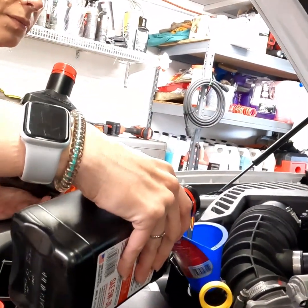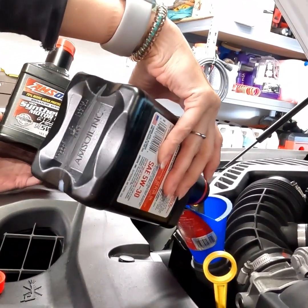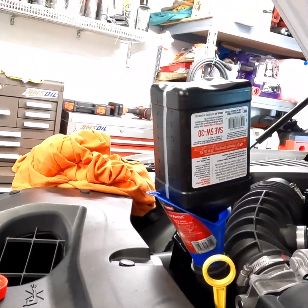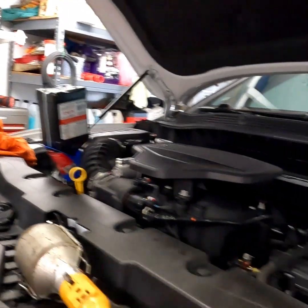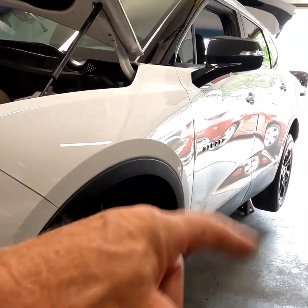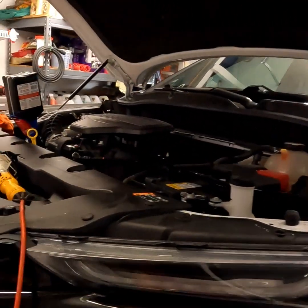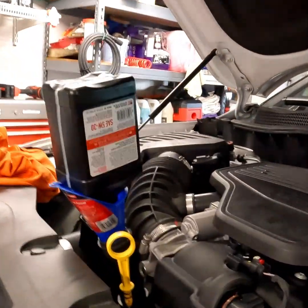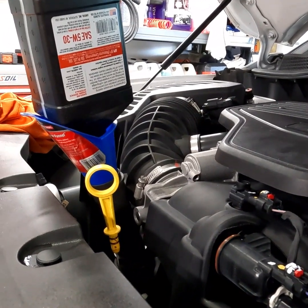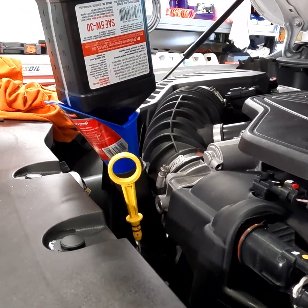We got two more quarts. So this is quart number 4. I lifted this up, and it's level. I got the front and rear lifted up because, obviously, we've got to rotate the tires. But the vehicle's sitting level, so we can check the oil. I'm going to check it after the 5th quart just to see where we're at. I'm not familiar with this engine, and I don't want to dump 6 in. I want to know where we're at on the dipstick before we put the 6th one in.